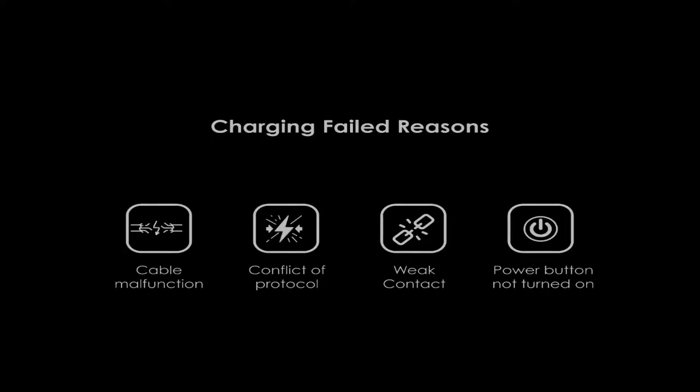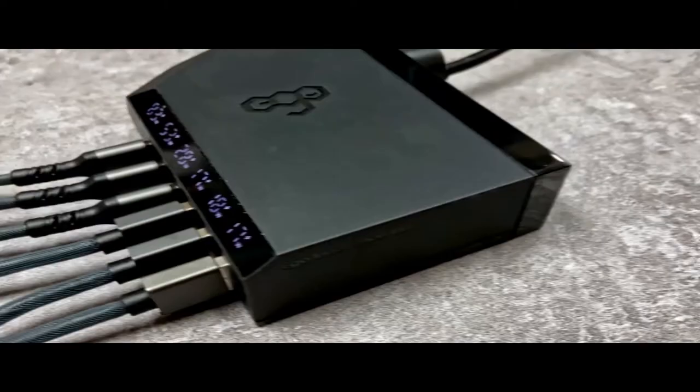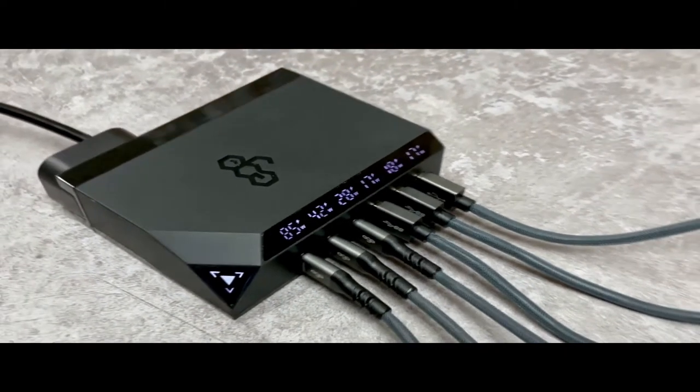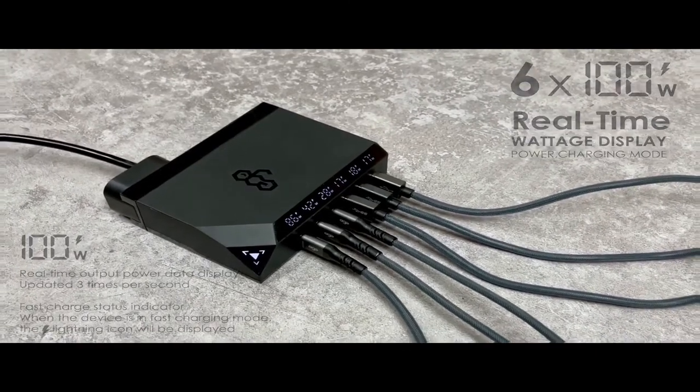Ever encounter a charging failure experience? There are multiple reasons behind that. But EXINNO is something different. It can display the changing conditions and speed, helping devices that need more power by swapping charging ports, letting users monitor the process and have full control over this overwhelmed device era.